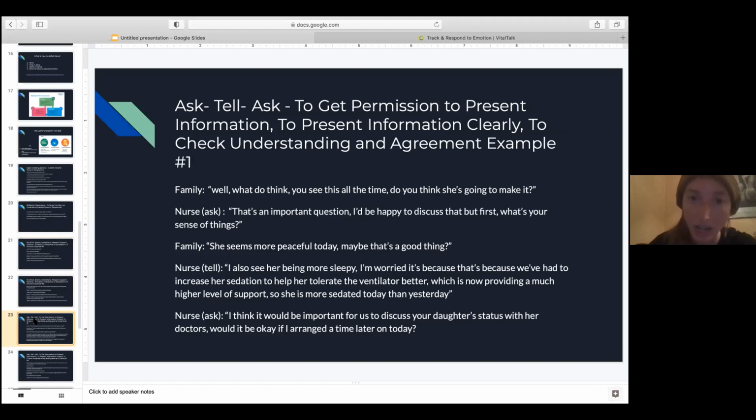And then ask, tell, ask. This is a way to get permission to present information, and that can be really important in situations that are overwhelming for families. We want to make sure that they're ready for information and not overwhelm them. And then we want to present information as clearly and as simply as possible, and then to make sure that they kind of got the message.